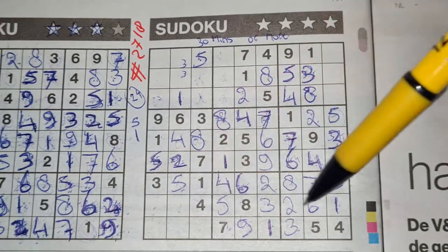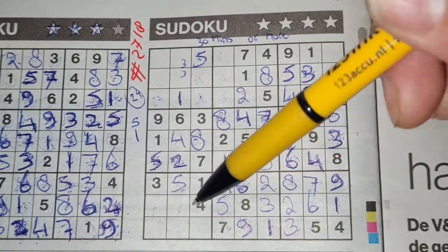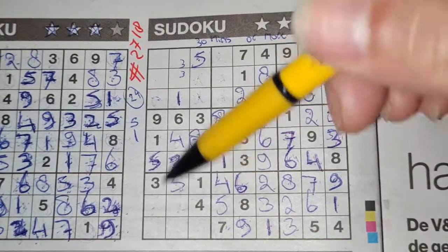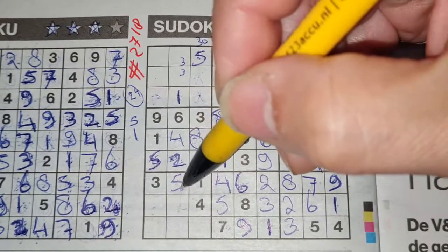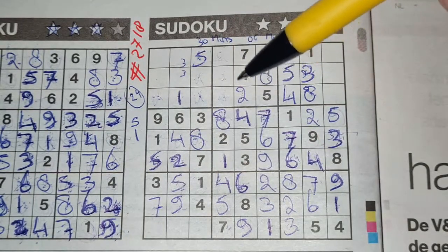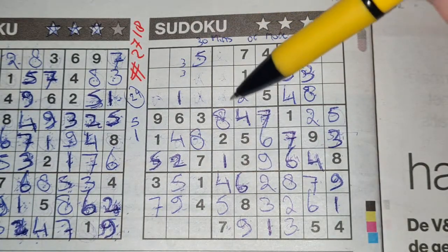2 numbers left in this row. 1, 2, 3, 4, 5, 6, 7, and a 9 are missing. 7 and a 9. We see here 9, no 9 there. 9 should be here, and the 7 goes there. All right. So we have a pair.